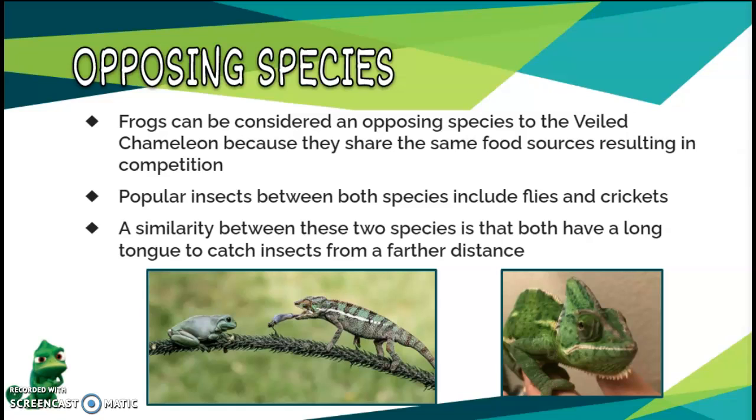And this similarity and difference allows them to be this opposing species. And in that picture, you can see that they're both right there on that same branch, and that cricket or fly could be anyone's game.